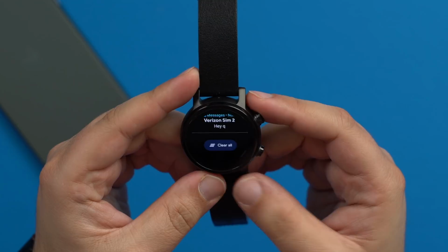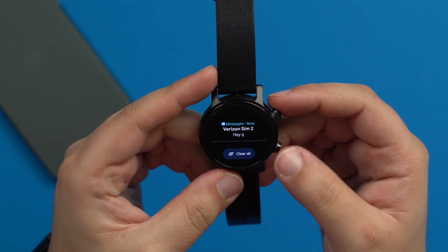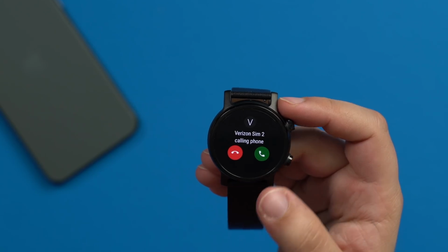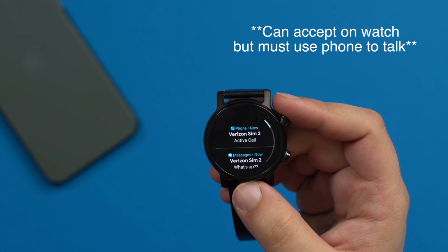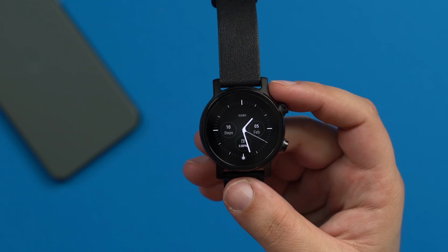If you really want a smartwatch that can read text messages, notify you of phone calls, and track your fitness through Google Fit, then I guess this is the perfect watch for you, because on iOS, that's pretty much all it's capable of doing. So on the Moto 360, you cannot answer a phone call on your watch. You cannot interact with any messages that come in aside from just dismissing them.